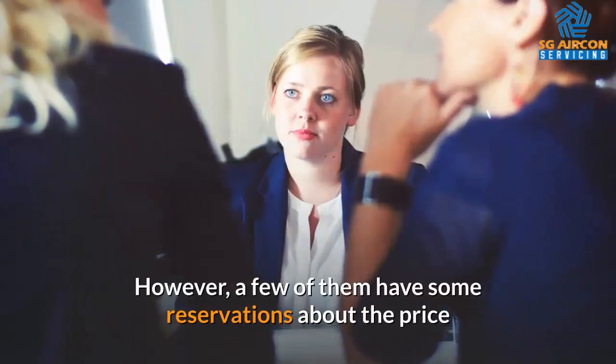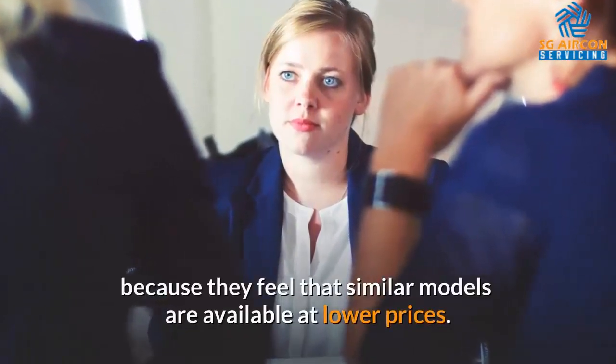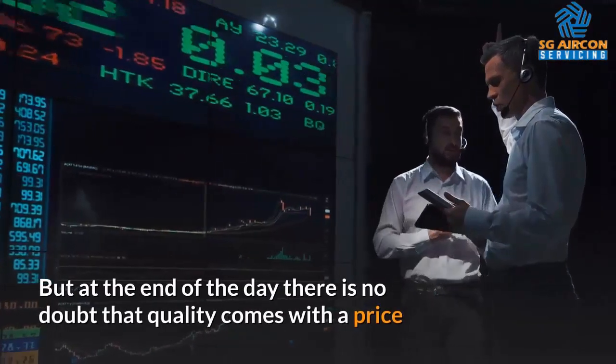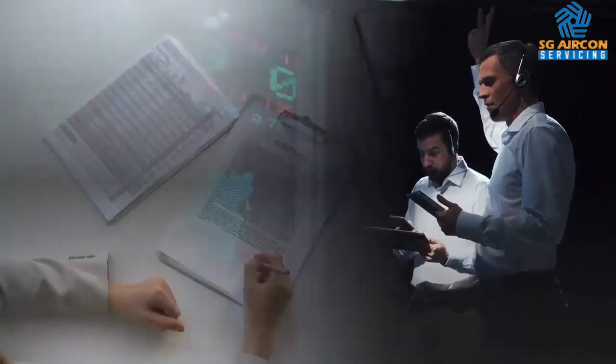However, a few of them have some reservations about the price because they feel that similar models are available at lower prices. But at the end of the day, there is no doubt that quality comes with a price, and the same is the case with this specific model of Mitsubishi.